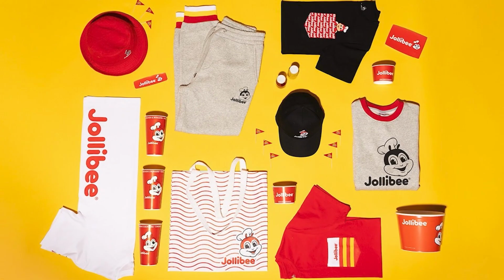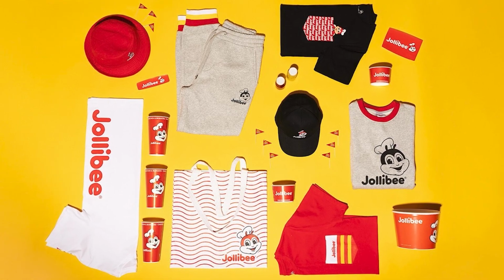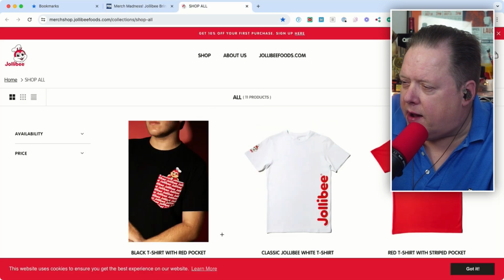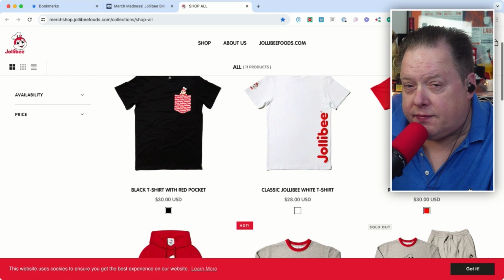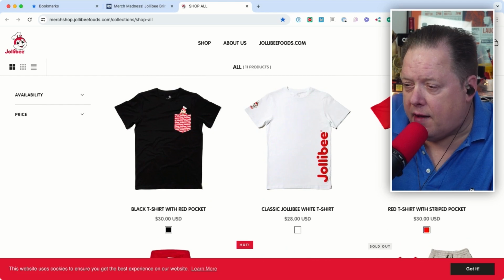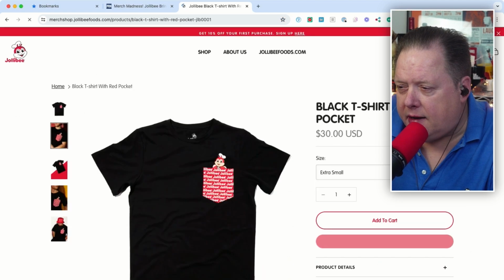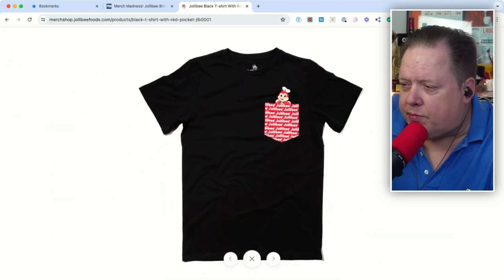There's some really fun things in here. There's a hat, there's t-shirts, there's a tote bag, there's some cups, a bucket hat, things like that. The tote bag looks cool. It's an all over print. But the thing that really surprised me, because this is very hard to do, and I don't know how they're pulling it off, from a production standpoint, is this printed pocket. You can't just print a pocket.